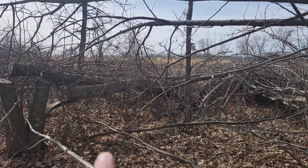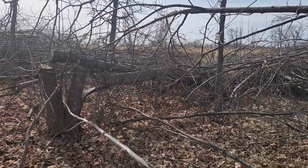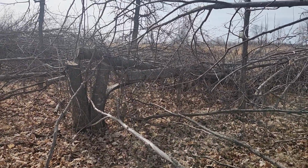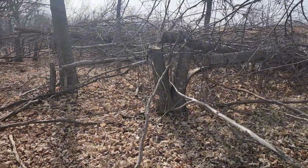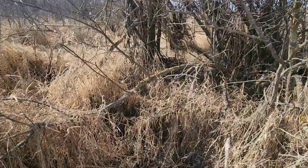You can see some in the back there splitting up the plot. But I'll add some on this edge here eventually, and it'll be a bulletproof screen and just really amp up the security level of the bedding back in the timber.